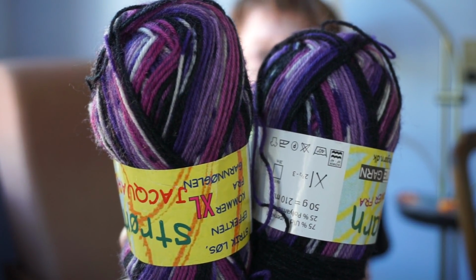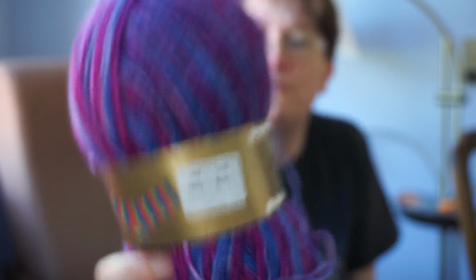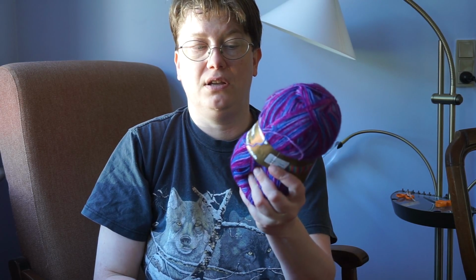So I'm bringing along this colorway to make a pair for my mum, and then I'm going to make these tiger stripes for myself, and then I have this giant skein which is also going to be for me. I might have enough in this to maybe even make some fingerless mitts. Actually, I might with all of them, but I have plans, provisions, supplies, so I can knit three pairs of socks.